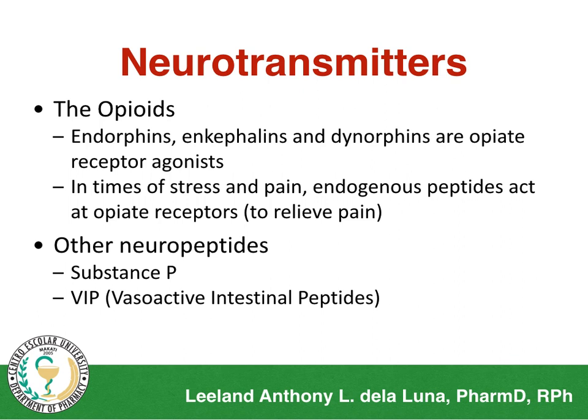Other neuropeptides include substance P. You've heard about this; I mentioned it a while ago. It's responsible for pain, and one of those that counteract substance P would be the opioids. Lastly, we have the vasoactive intestinal peptide, a neurotransmitter causing vasodilation. Pretty much, class, this is where we end our talk regarding how the CNS works.